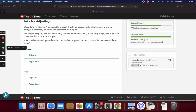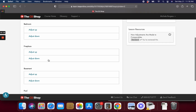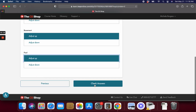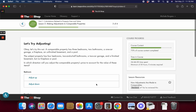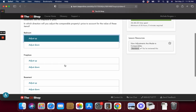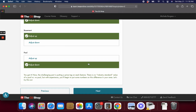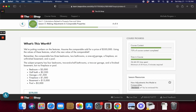All right, in which direction will you adjust the comparable property to account for the value of these items? I'm going to say up on all of them. I don't know about a bedroom, though. A fireplace, you go down, and the pool, you go down, I guess because they're more maintenance. A pool is more maintenance. There is no industry standard value of pool versus no pool.